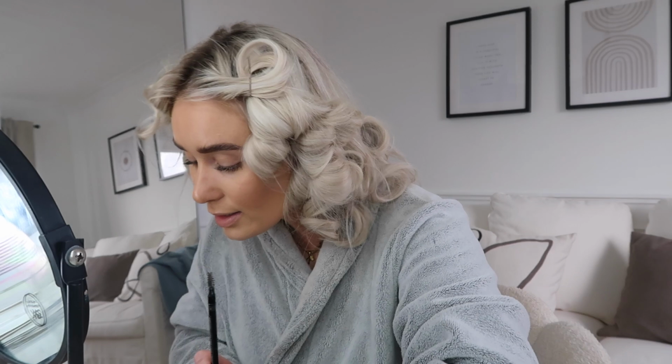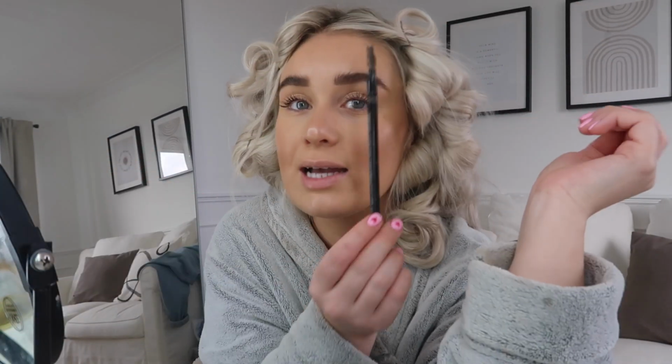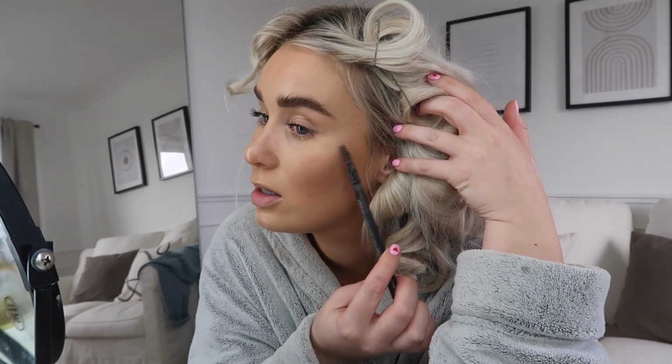Another little hack. If you get mascara, I don't think I've got a clean spoolie. Need to order some more. I'm just going to use the end of this one. If you get mascara on your face like I have there, instead of wiping it and ruining your makeup, just get a spoolie and kind of wipe it with the spoolie and it comes off and doesn't take your makeup off. Like, let me just show you.